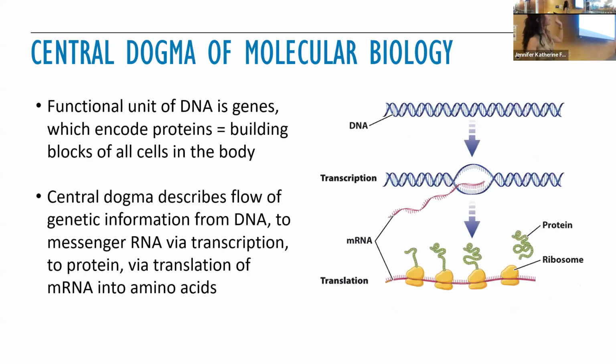Okay. And that DNA sequence that we carry in each of our cells, the functional unit that we think about is genes, right, which encode those proteins, which are the building blocks of all the cells of our body. And the central dogma of molecular biology describes the flow of genetic information going from double-stranded DNA in our cell nucleus to messenger RNA. So chunks of that DNA sequence are going to get transcribed.